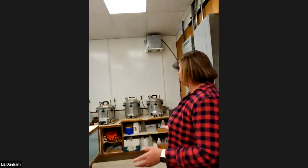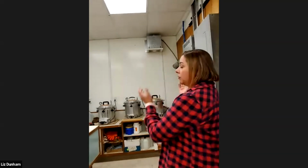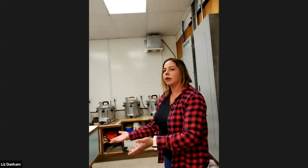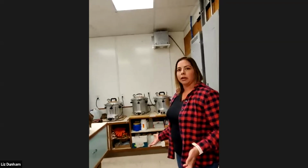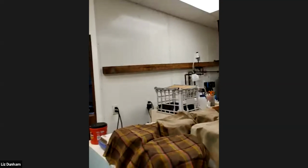This is our media prep room. You've seen the baby food jars. They're all round. We've used them forever. They work for us. We have round autoclaves. We have round buckets. This is where we make all of our media. We make quite a few different recipes.